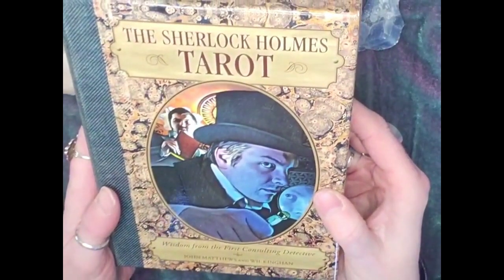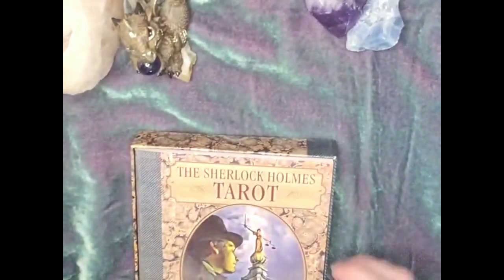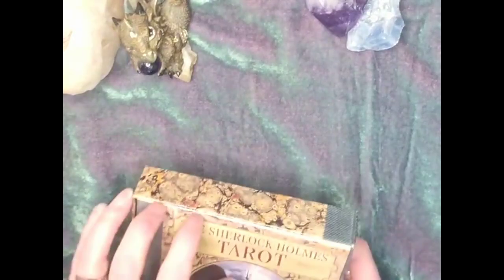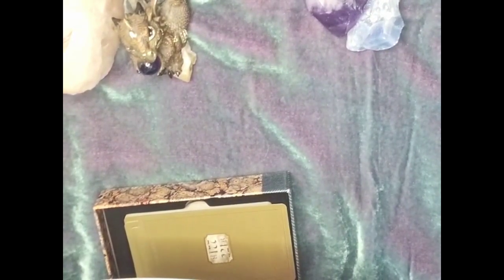And then the next one goes along with themes, but also, I guess, with stories. I have the Sherlock Holmes Tarot. And I love mysteries, so I bought this deck. Oh gosh, I bet this was one of the first ones I got. Not the first one, but right up in the top first three that I ever bought. It is by John Matthews and Will Kingan. It's Wisdom from the First Consulting Detective.